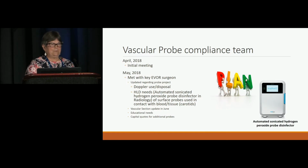So we put together our team, we met in April, and then a light went off in our heads: maybe we need to let the surgeon know, because we were going to be disposing of a lot of these probes that were actually Doppler type probes. We were going to be spending some more money, and for these devices that were heat sensitive, that couldn't be sterilized, we knew we had high-level disinfection needs. So we knew that would mean we needed to glean, okay, do these areas have any of the automated sonicated hydrogen peroxide probe disinfectors?